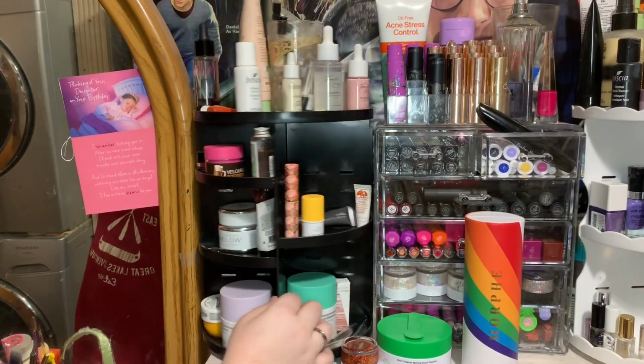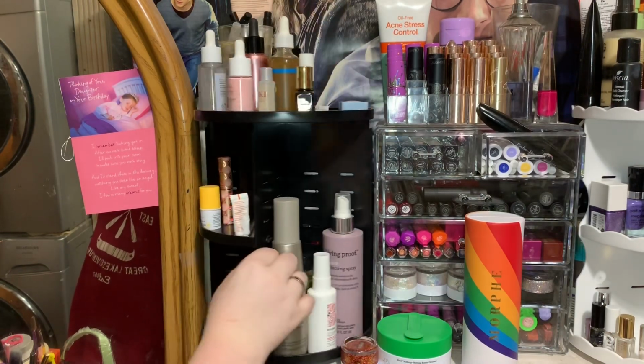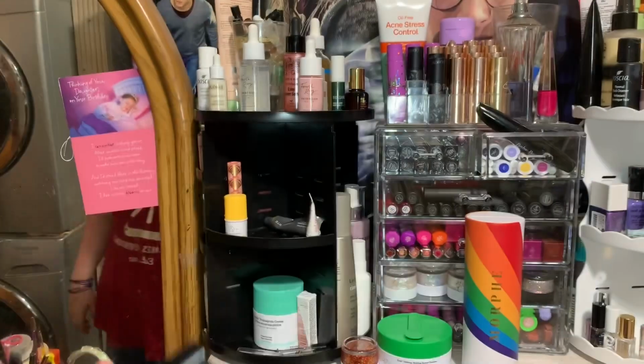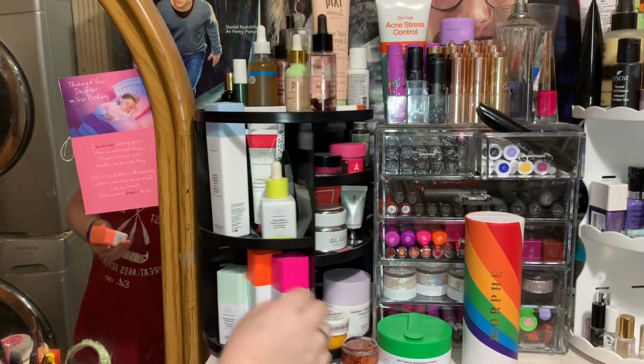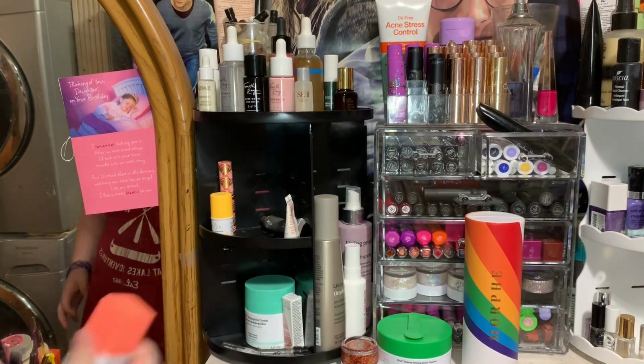So I keep the majority of my skincare on this rotating organizer. I really like it. I just got it off of Amazon. And basically, I am just putting everything back where I think it should be, and I am organizing stuff in a different order, so I just know where everything is when I want to use it morning and night.